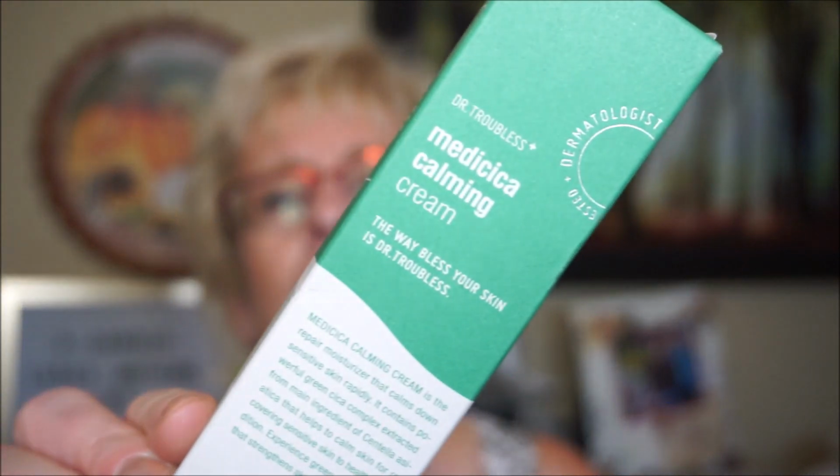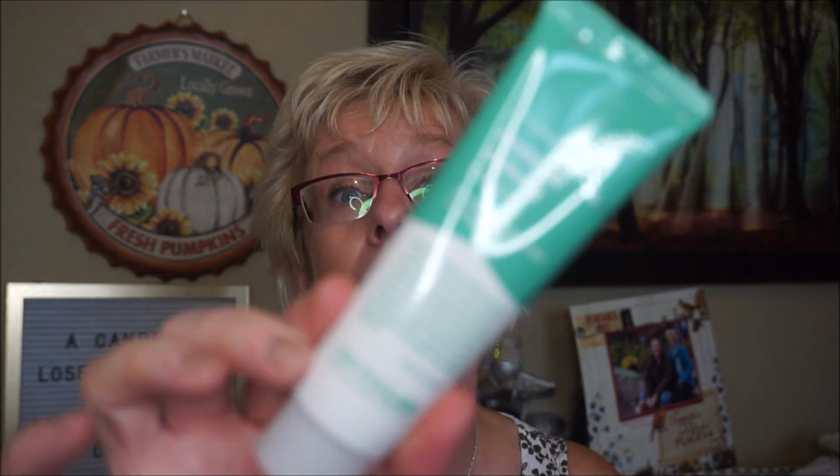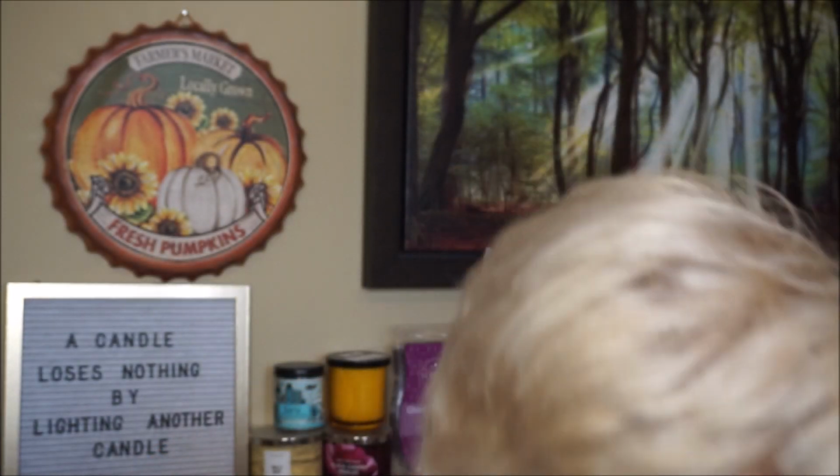And the first one is by Skin and Lab. It's Metasica Calming Cream. And of course, madecassoside, cica, that's all from the Centella Asiatica plant. It's very, very calming, very soothing, very moisturizing. And I think there's like 50 mils in here. So I have been using this one at work.